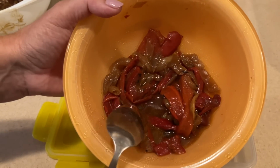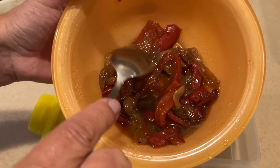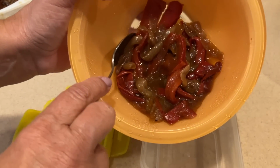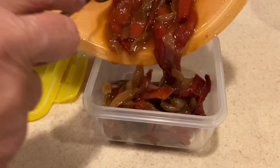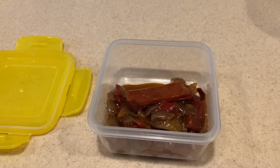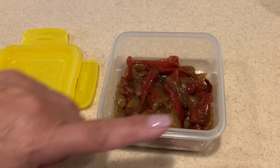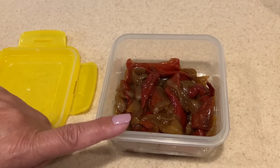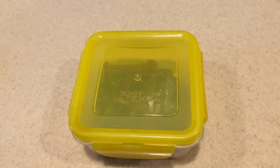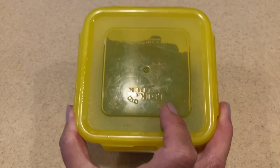So here we have some leftover sauteed peppers and onions, olive oil, and garlic. That goes with the sausage wedges we made. Again, I'm transferring this to a smaller container. This is also something we are going to have to use up pretty quickly. I can add these to an omelet, to the tortellini salad. This is just freeing up space in my fridge, and it just makes the leftovers a little less overwhelming.